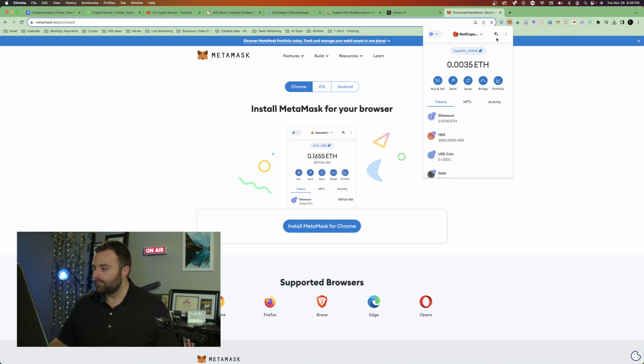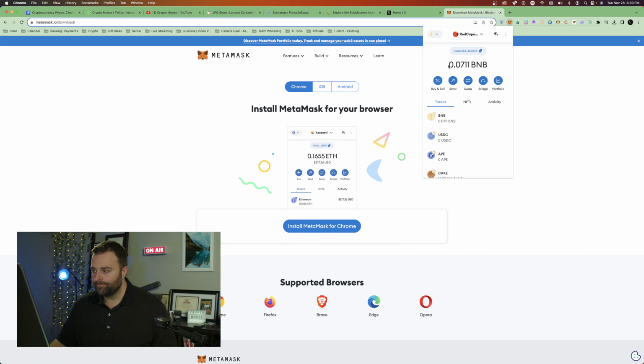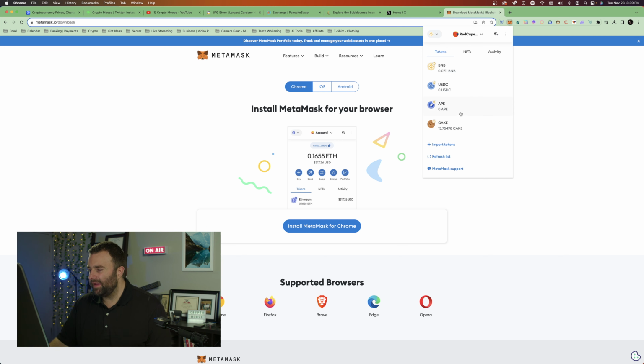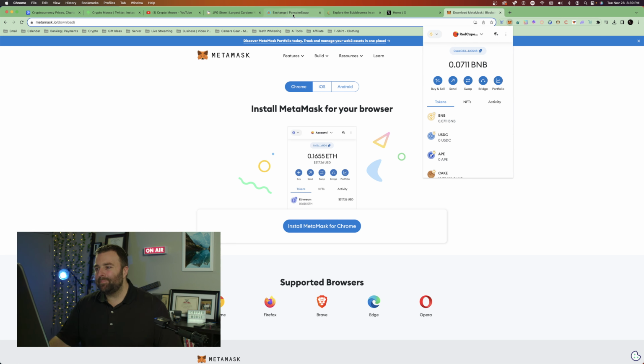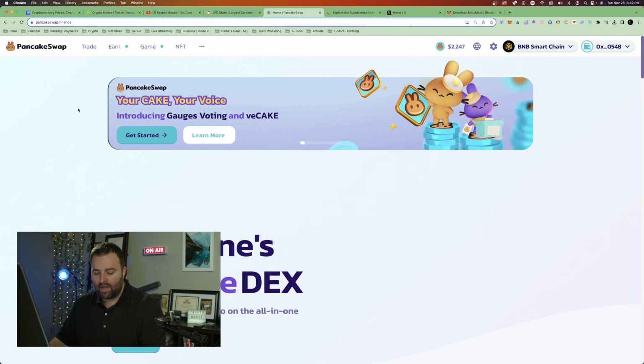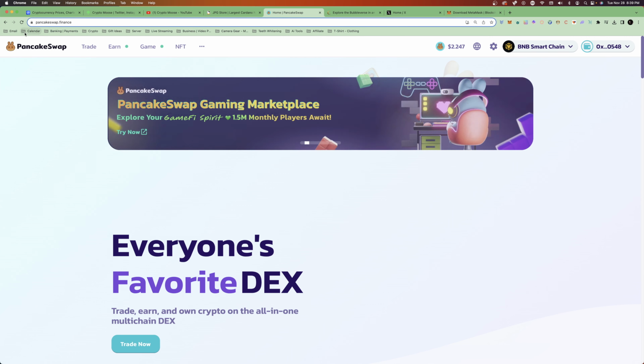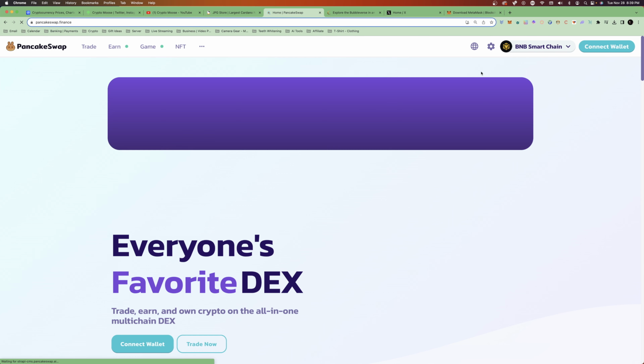We are connecting and we are going to the Binance Smart Chain. So I'm using my Trezor because that's where I have a little bit. So next step is to go to PancakeSwap. That's what we're going to do. So once you're on PancakeSwap, this is a huge DEX. It's PancakeSwap.finance. Okay, we'll refresh again.